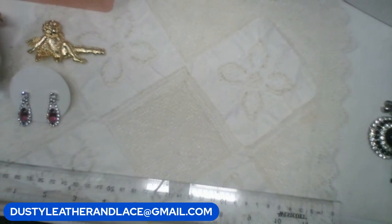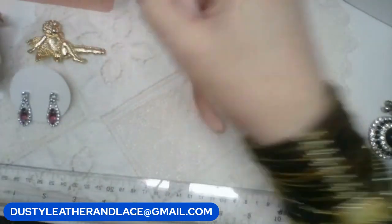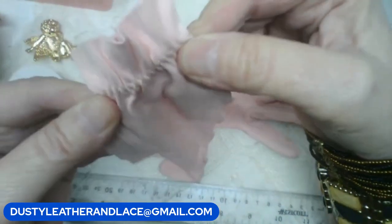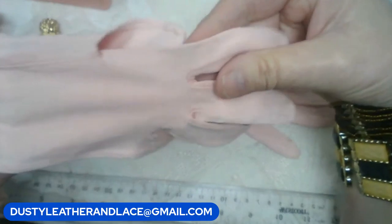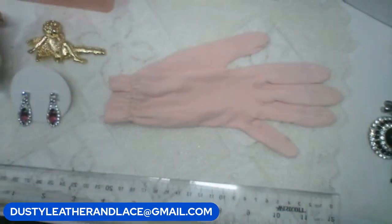Okay. And for my third, I got a pair of gloves, and let me see if I can see a size in them. First of all, they have really cute little gathering here that makes it look kind of ruffled on your wrist, and they're a real satiny pink color. They are ballet pink in color. And let's see if it has any tags that might say a size. I don't think it did. They're vintage. Really good shape.